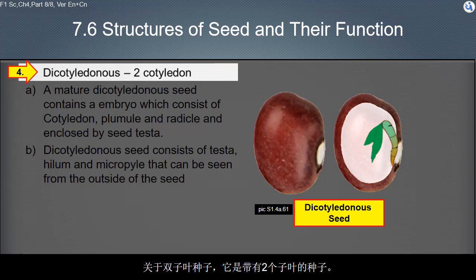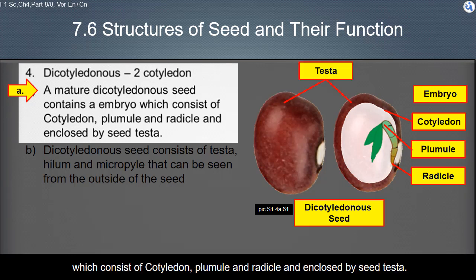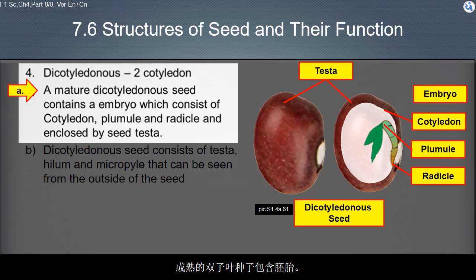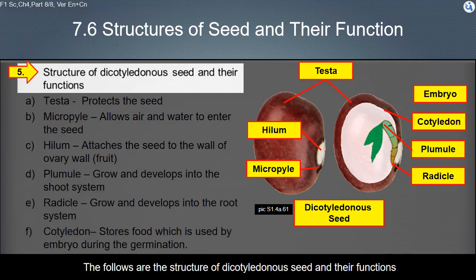A mature dicotyledonous seed contains an embryo, which consists of cotyledon, plumule, and radicle, and is enclosed by the seed testa. A dicotyledonous seed consists of a hilum and a micropyle that can be seen from the outside of the seed.